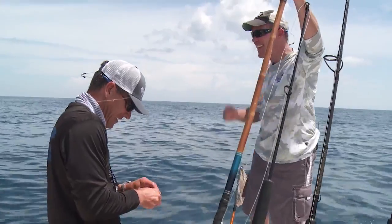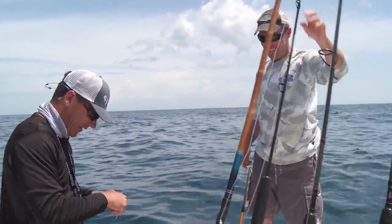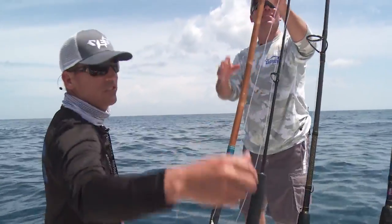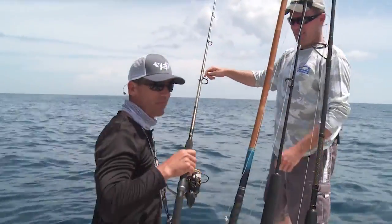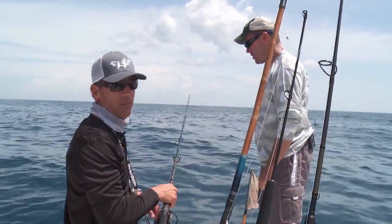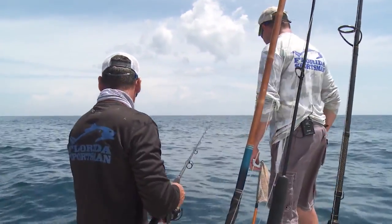We've had a good day. I don't even know what to say. We've caught limit-outs on cobia, dolphin, jumped a sail. And I tell you, we pull into these inside numbers, and we've just ran over the top of a pile of permit. They're everywhere. It's good living. I don't know what it is, but let's catch one.